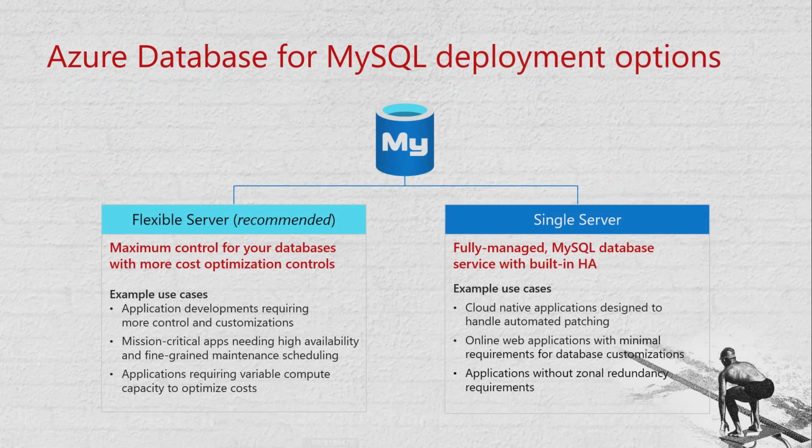Today, Azure Database for MySQL is available in a couple of deployment choices. The very first one is the flexible server, which is the latest and greatest deployment choice for customers to run their mission critical MySQL workloads on Azure DB for MySQL. It provides customers with greater flexibility, such as customizing maintenance windows and a greater number of server parameter controls to tune the database as per their application's requirements and workload demands.